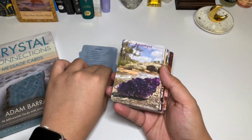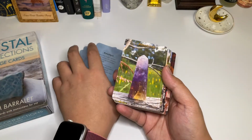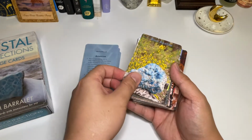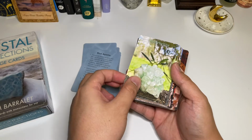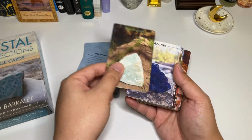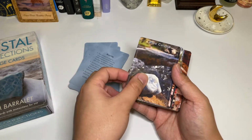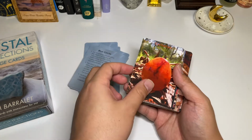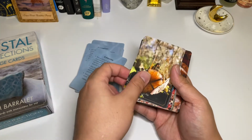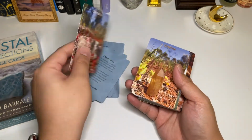Now I'll just quickly flip through the cards here. I'm not gonna do a thorough review. So basically, I'm just giving you a sneak peek on what you can expect with this deck in case you want to grab yourself a copy. I do know this is available on Amazon. I'm not sure if it's available anywhere else. It is fairly priced, and if you want to start working with crystals and don't know where to start, this is a good deck to begin with.